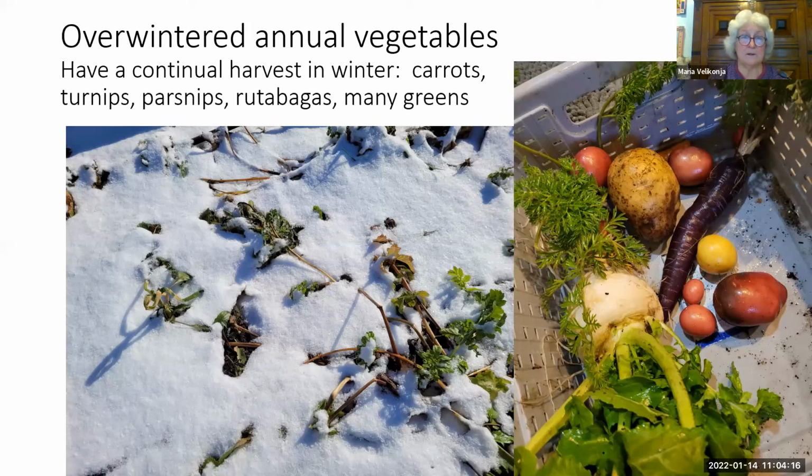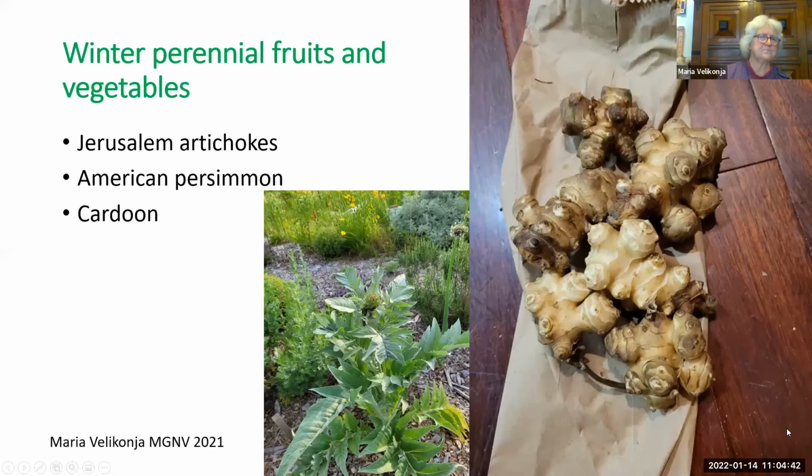So last week I went and dug a number of them up. The carrots look great. Turnips, parsnips, rutabagas, and mini greens will survive throughout the winter, still in the ground. If you want to plant it that way, you can have fresh vegetables and just go dig them up. I took a picture of some potatoes because somehow some of my potatoes seem to be still alive, but normally by the time it snows, it's probably a bit too cold for those.